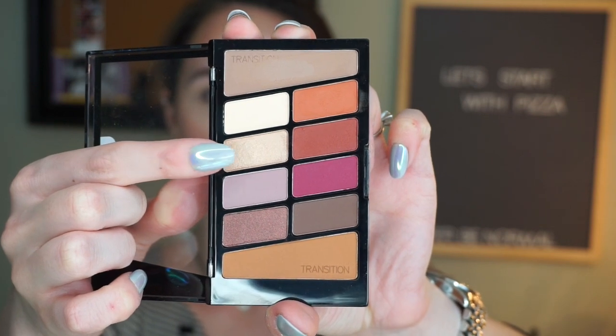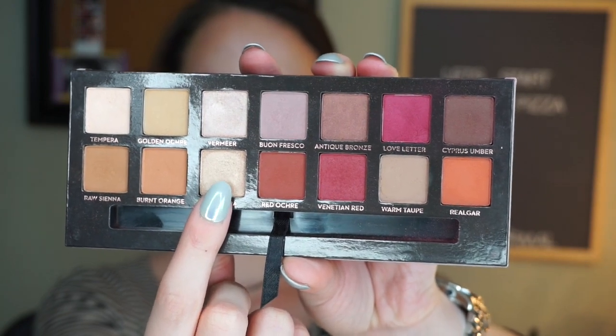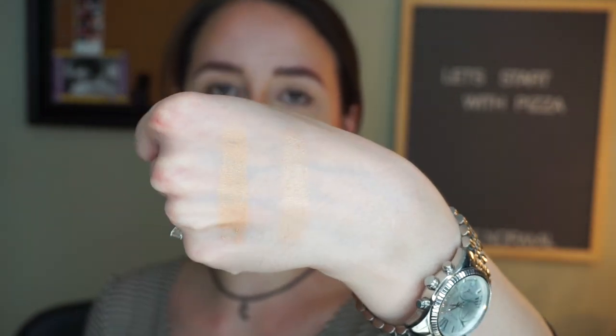The next shade in the Wet n Wild palette is this golden shimmer shade. I found it looks the most similar to the shade Primavera from the Modern Renaissance palette. I honestly found no difference swatching these shades. It had the exact same pigmentation, and the colors honestly look identical to me.